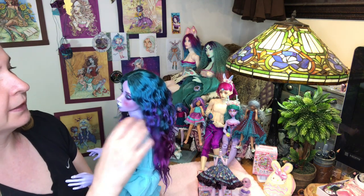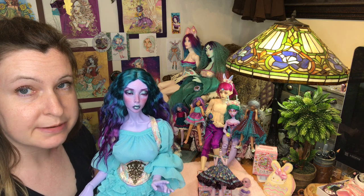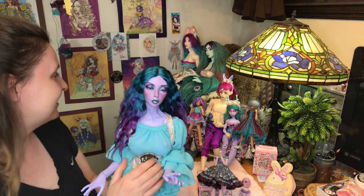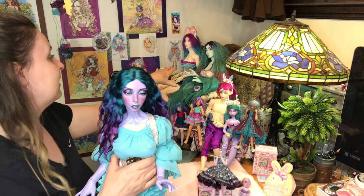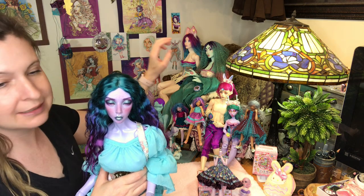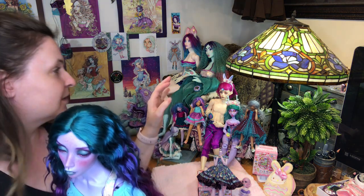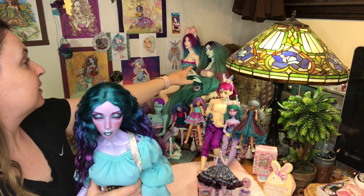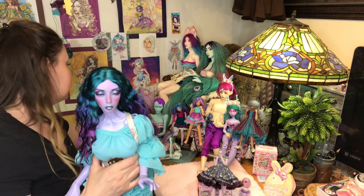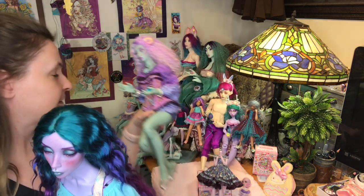Oh, wow. Okay, this doll might be my favorite right now. Every time I get a new one back, oh, she's my favorite. But I have them all here, the ones that have been so amazing. Where'd my Fang go? I moved her, but Fang was over here. But my Twigling Gamine and Oryx and my Twigling Ingenue.